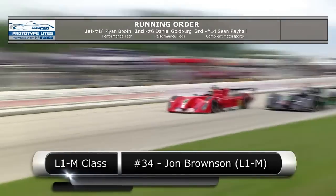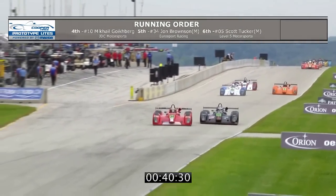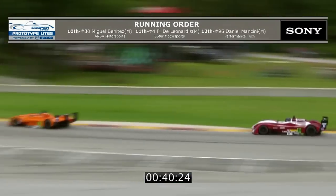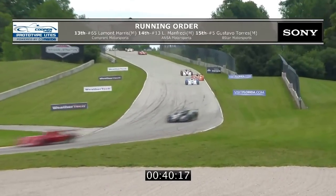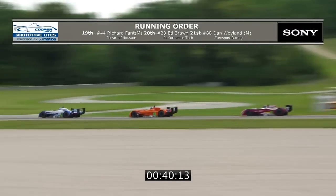As we see the Masters class side by side, Scott Tucker and John Brownson battling it out. Looks like John's going to take that position heading into turn 1. And Anthony Downs really putting on a great show here. Anthony's a great, experienced driver. He's very consistent. Maybe we'll have to start calling Anthony Downs the Iceman. He tries not to make a lot of mistakes. So he's very, very consistent.